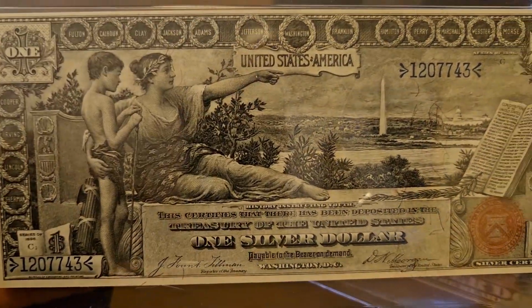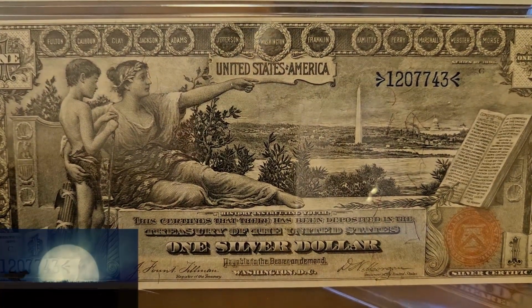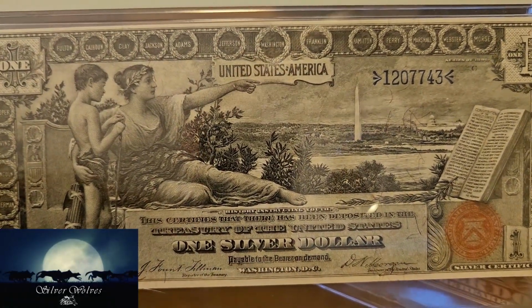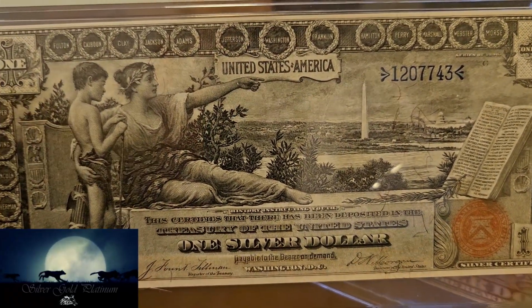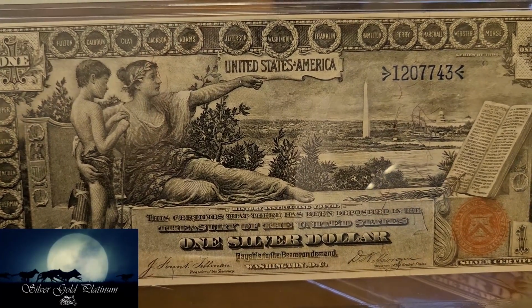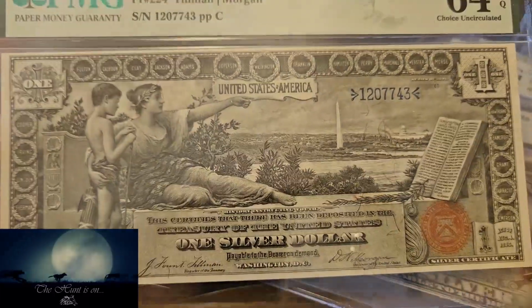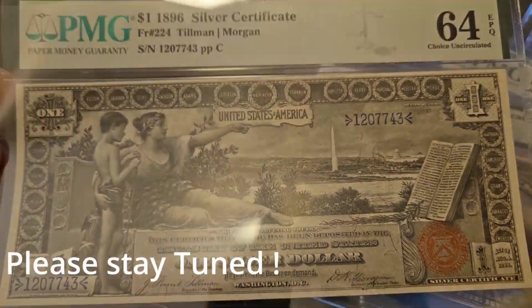All right, we are back. So we're going to start with three categories of currency we're going to look at. The first is going to be artistic, the second is eras, and the third is novelties. So let's start with this bill right here.